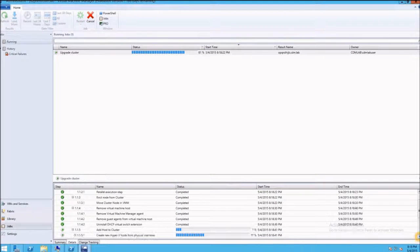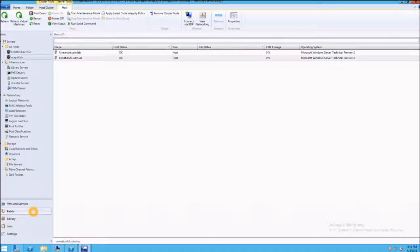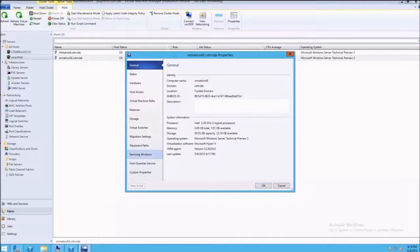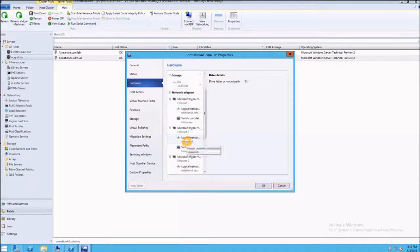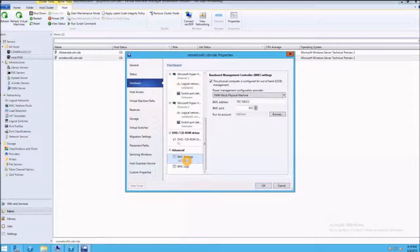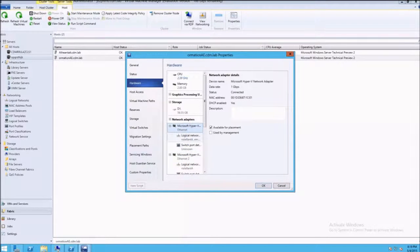So here we go. Third one's going. It should be kicked out of the cluster here in a second. Yep. OK, so we only have 2 nodes in there. The third one's redeploying. So let's look at the properties on this node. First, we have now persisted the BMC information, so you never have to enter it again. Remember, we didn't know about this before, but during deployment, we're going to keep persisting this in. So if you need to redeploy it later, we have it now. You don't have to remember it.